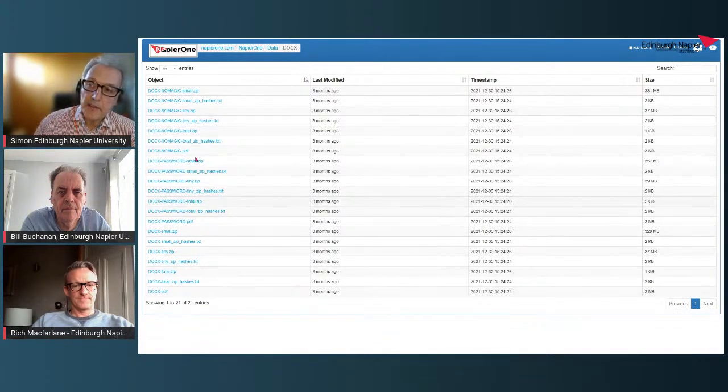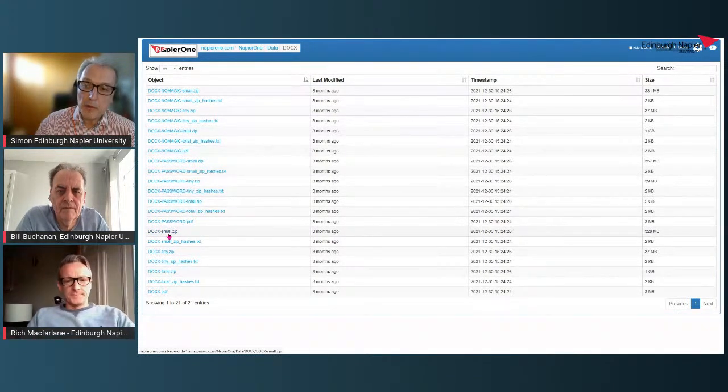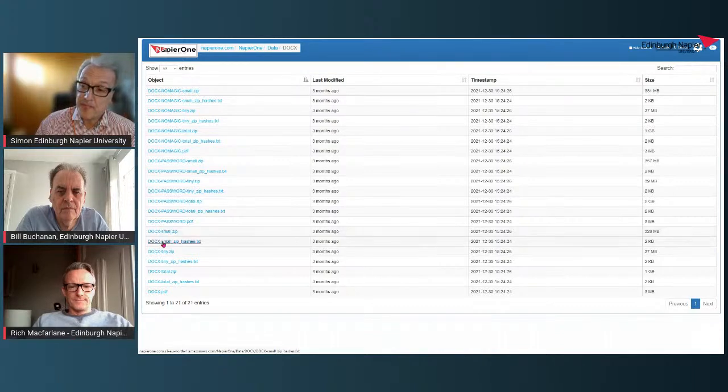So for example, if I go to the docx, here we have several data subsets. The docx small will contain 100 examples of docx files with a sequence number 0001 to 0100. And here we can see some other data subsets related to this docx.